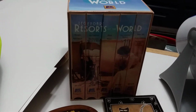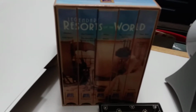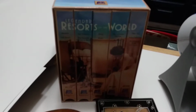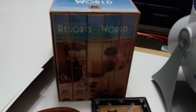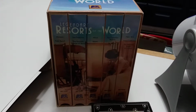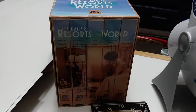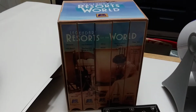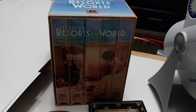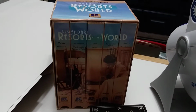So the next thing, this is something I picked out today, is a set of VHS tapes called Legendary Resorts of the World. This was an A&E home video series, and it describes lots of world-class hotels. Dates back, I think, probably into the 90s. I'm going to watch these myself first because I think it's going to be a lot of fun.